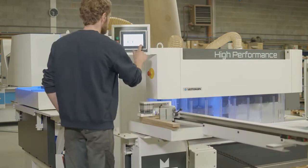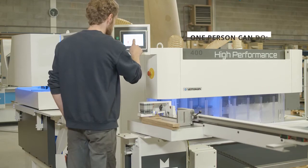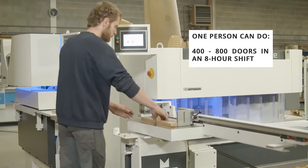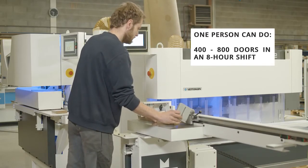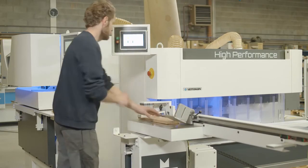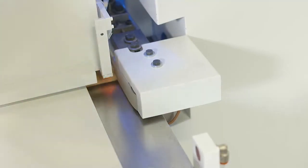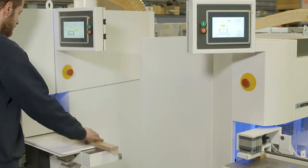The PENTHO and the PROFIL can be operated at the same time by one person to reach a production capacity of 400 to 800 doors in an 8-hour shift. After selecting the requested job, the operator can enter the sized and coped parts into the PROFIL molder. This way of working allows the operator to produce door by door or series by series of rails and stiles.